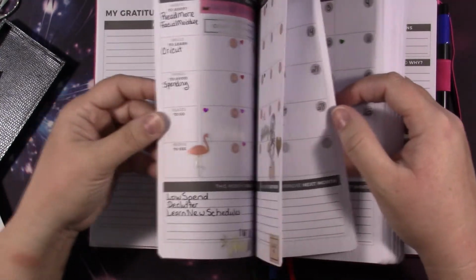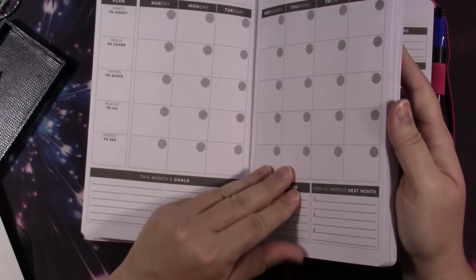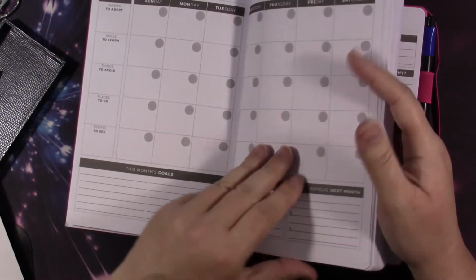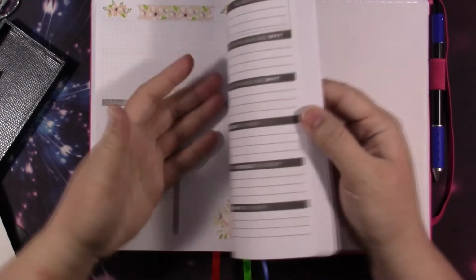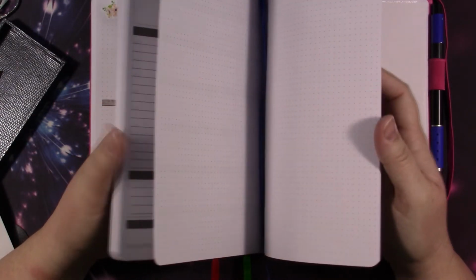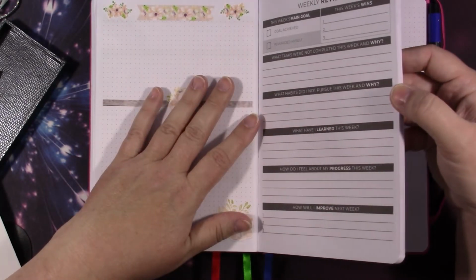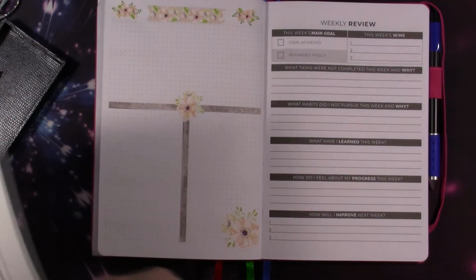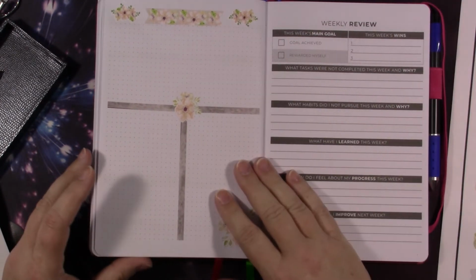Let's count. There's 1, 2, 3, 4, 5, 6, 7, 8, 9, 10, 11, and 12. So is it 12 months worth of weeks here? I will have to look because I don't think so. I just don't think so because this right here is not that. I'm so curious. I want to look now, but I'm not going to waste your time with me looking. I will count them out, and I will put that it is or it isn't somewhere.